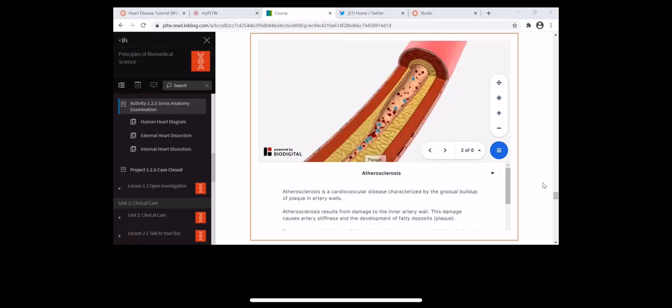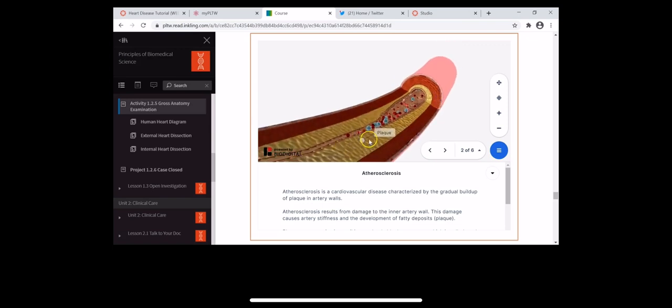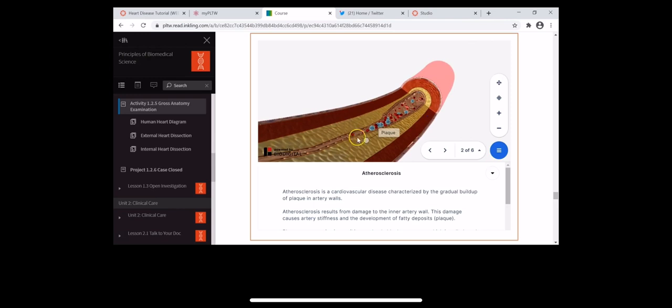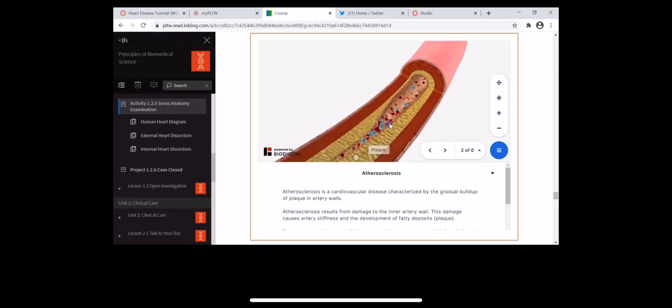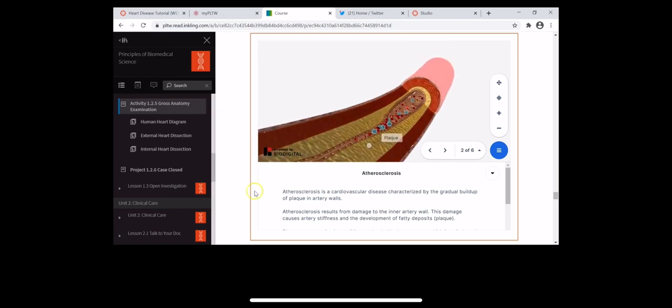Alright. Now we move on to atherosclerosis. Now that in and of itself is a problem. It's a disease. It is a cardiovascular disease that is basically the buildup of this plaque in your blood vessels, that prevents blood, red blood cells, white blood cells, just blood in general, from getting to your body properly.